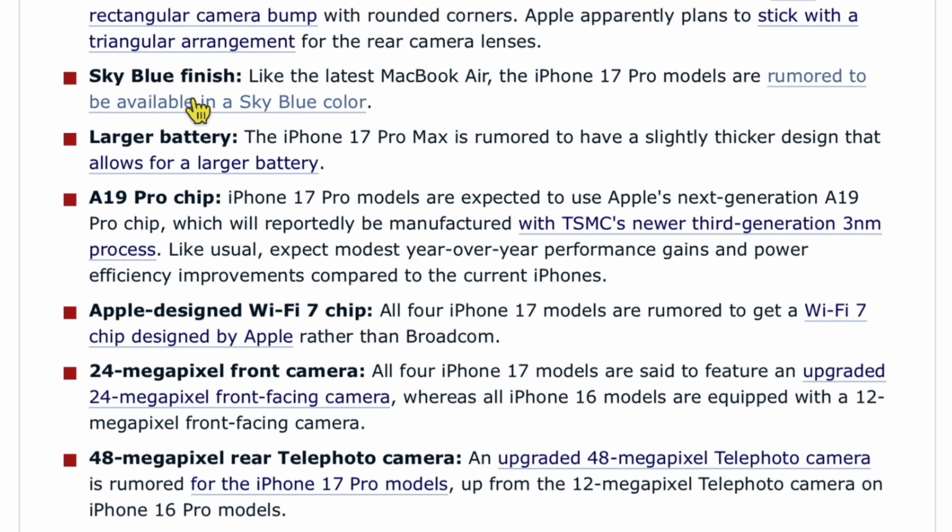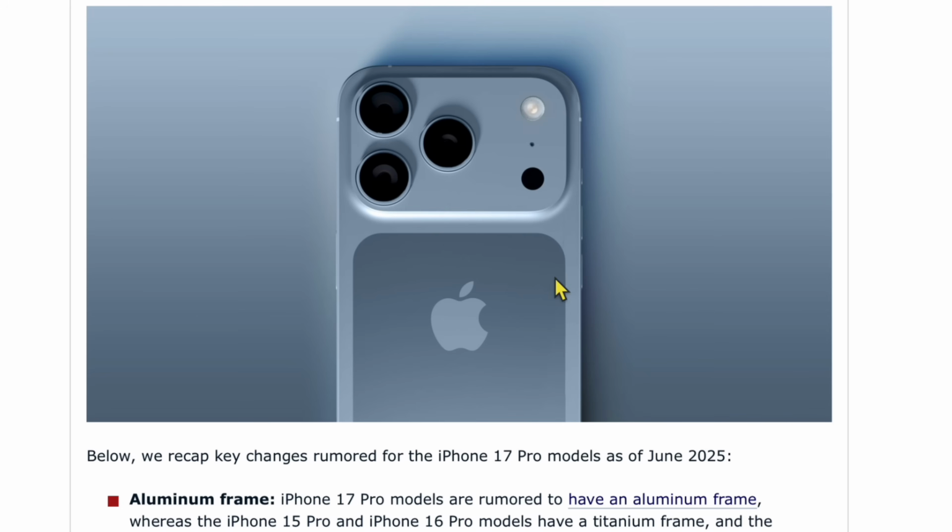Couple other cool things here. The next one's sky blue finish. Like the latest MacBook Air, the iPhone 17 Pro models are rumored to have an available sky blue color, kind of like my shirt, or kind of like the one looking right here. You can see it right there. That's actually going to be one I might pick up. I love that color.